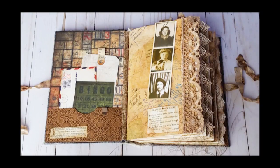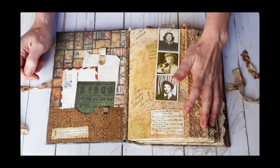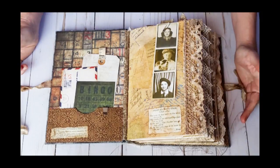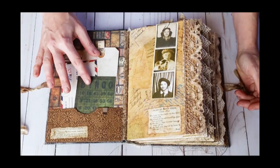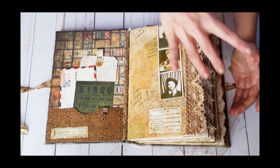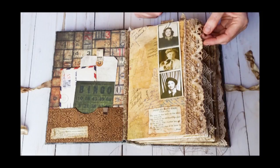So this journal is basically just filled with vintage things. I have also added some poetry from an old poetry book, and I've added some dictionary entries that I thought were nice. This one is calm. And then there are pockets. Here's some ephemera filled, like 3 pieces in here with a little metal clip. Some of the Tim Holtz photo strips here. It's got lace along the edges, so it's feminine, but not in like a girly way, if that makes any sense.